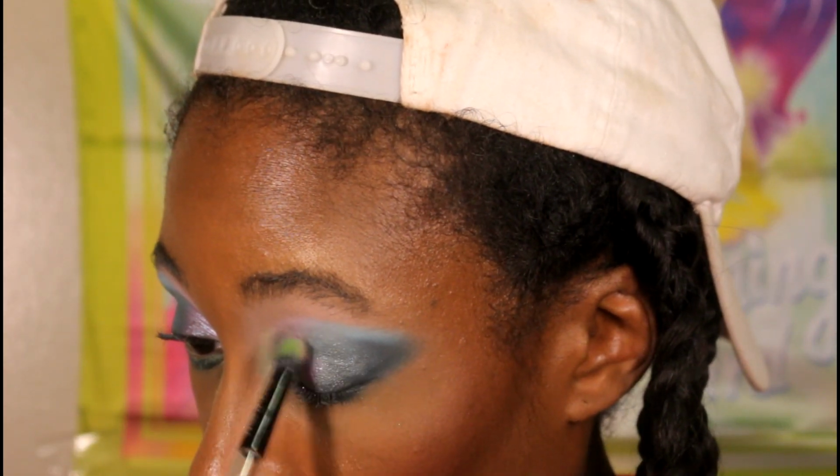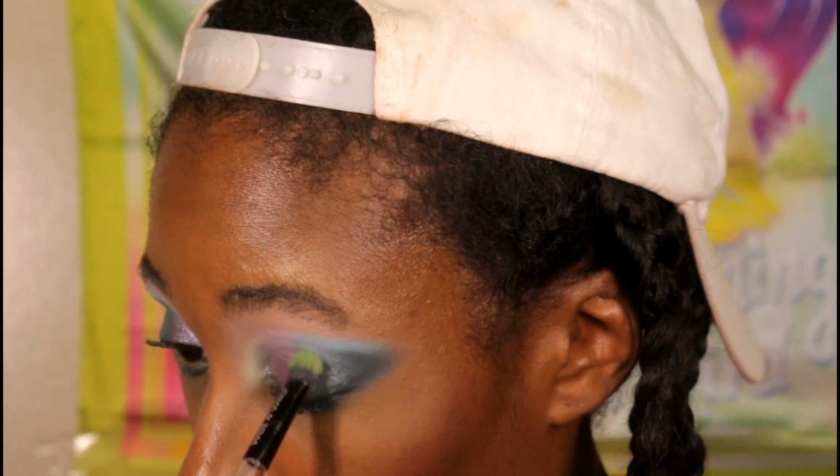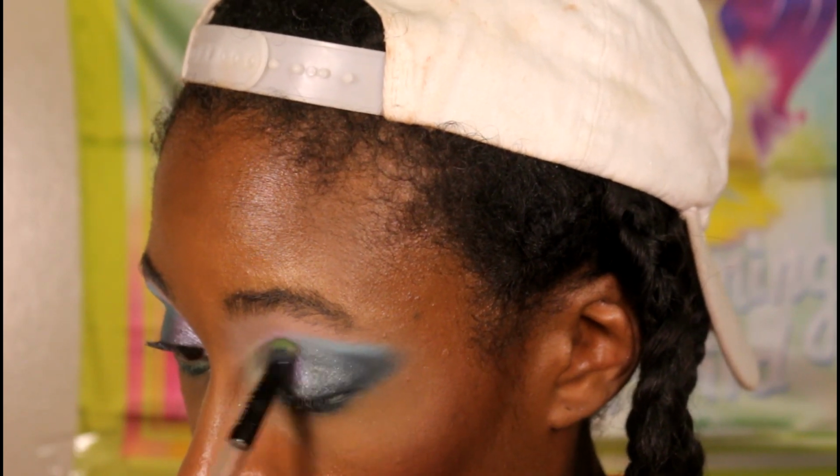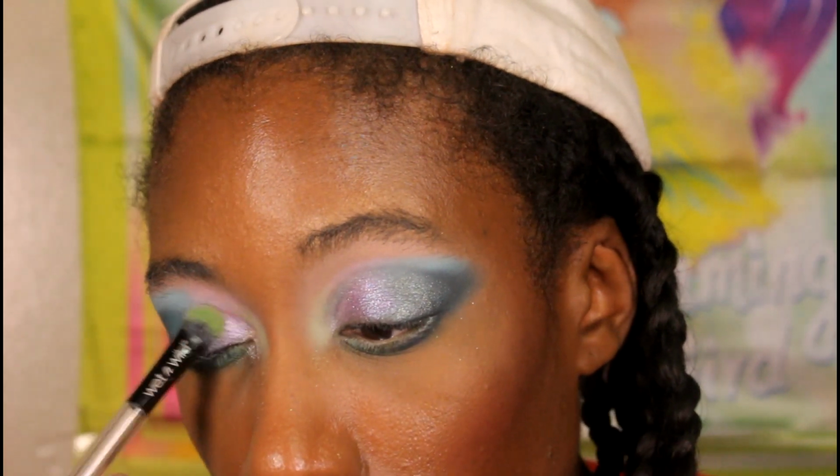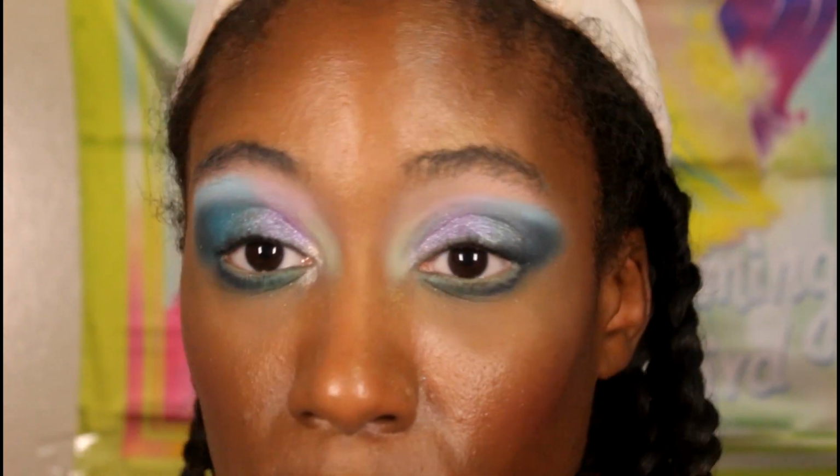So I'm just taking a little bit more of the purple and putting it over the mint, so I'll get more of the transition I wanted. Do it on this side too, right? You should do it on both sides. So that's what we're working with so far.